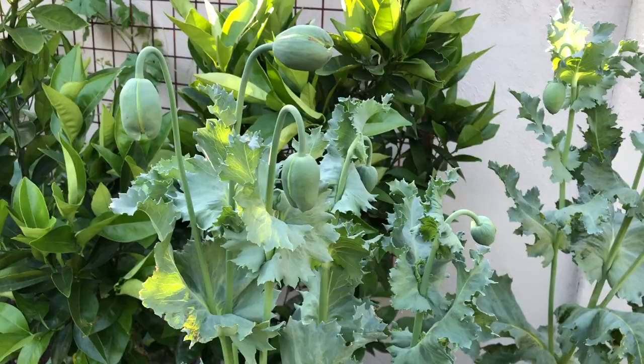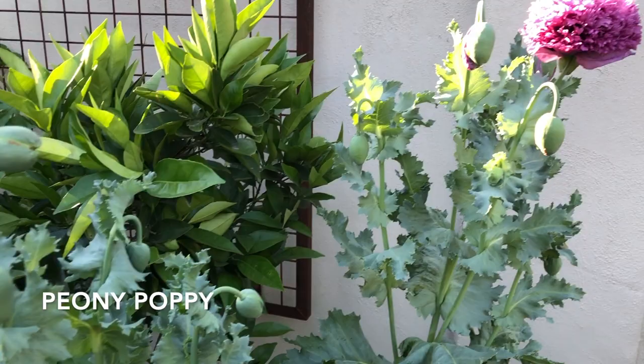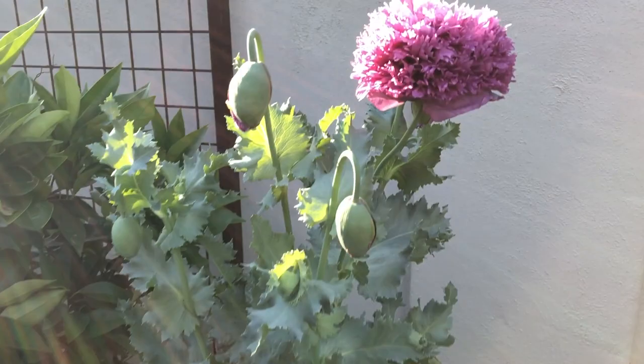This is the peony poppy, and the best part is there are several more ready to bloom. I'm just in awe. It's so beautiful.